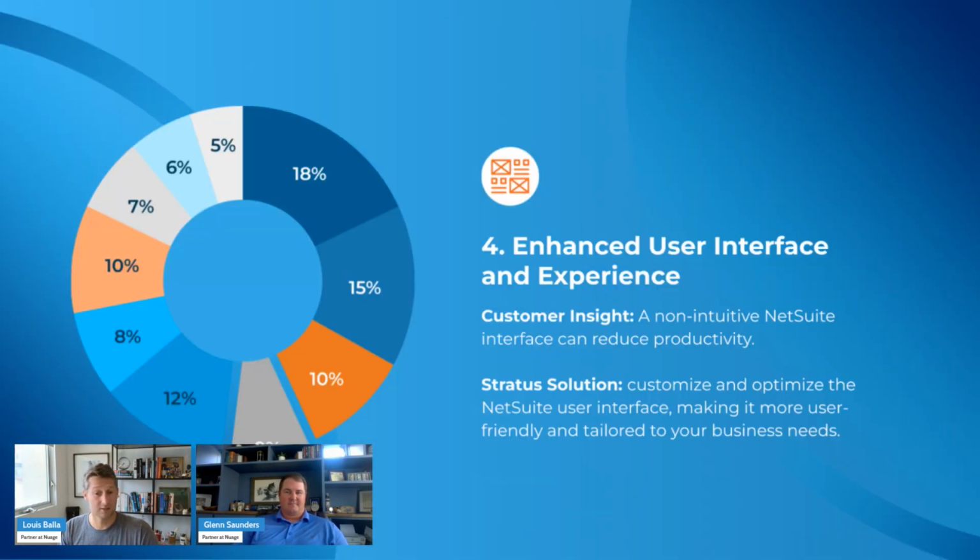Let's dive into enhanced user interface and experience. What did you see in 2023? What are you seeing today, and where are we going?